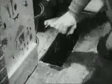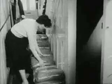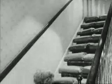Here the floorboards are taken up and a trench is dug under the floor. Ensure that it is in the corner furthest from the outside wall. You could also use a cupboard under the stairs, with sandbags outside the door and on the stairs.